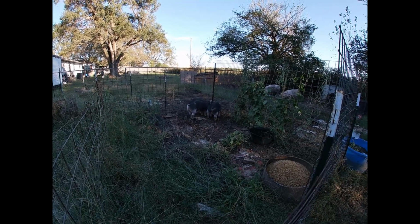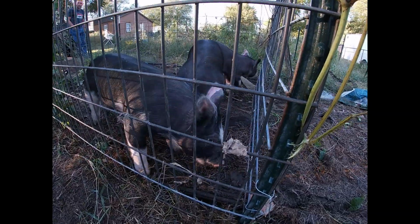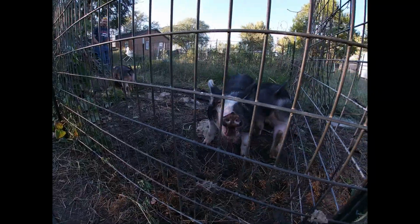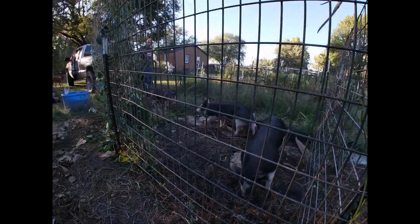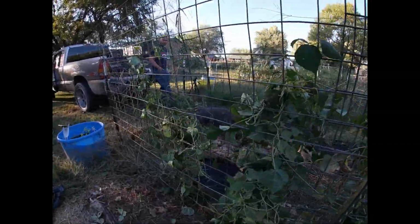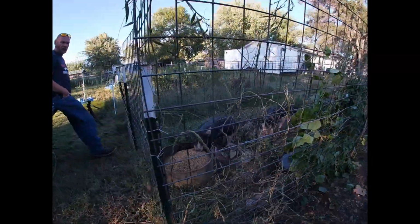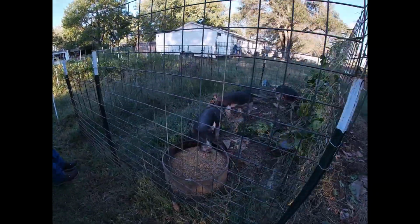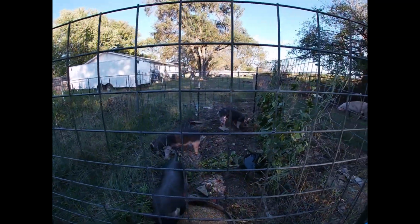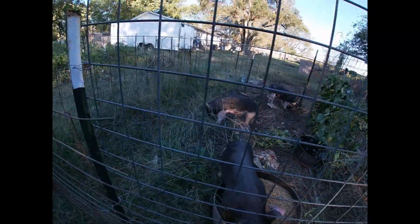Oh, they're just so sweet. Why are you coming to this corner? There's nothing in this corner. Oh, one found the feed. For about 12 weeks. That little girl is going after it.